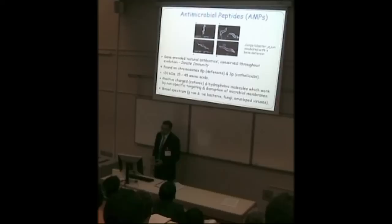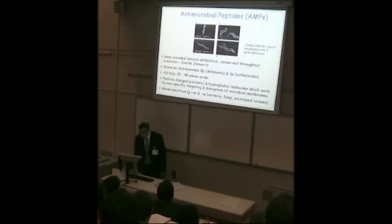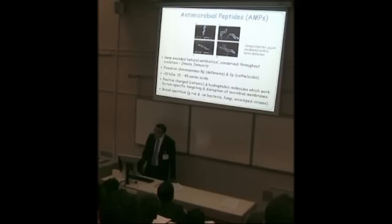And these particular peptides are found on chromosome 8 and 3 in the human, less than 20 kilodaltons in size, a tiny 15 to 45 amino acids, typically positively charged and hydrophobic, and literally work by punching a hole into the microbial membrane. You can see a little picture of one there with the pencil. So, as I say, they're a broad spectrum group against gram-positive, gram-negative bacteria as well as fungi and enveloped viruses.